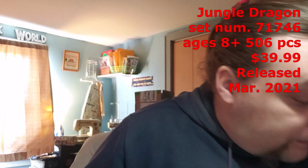Speaking of which, let's get down to its details. It's set number 71746. It's for ages 8 and up, and has 506 pieces. And let's see, it retailed on the Lego website for $39.99.